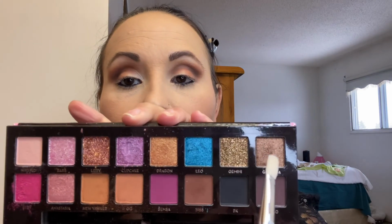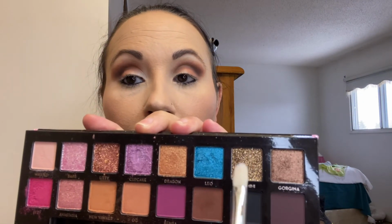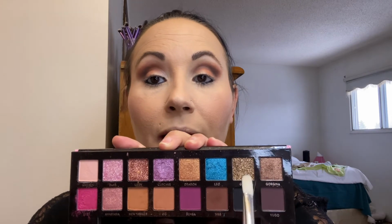So I'm going to use Gorgina, is it Georgina? I don't know, but we're going to use this one here, and then I'm going in with a Gemini on top of it, so it's probably a pressed pigment. I know that the Amrezy palette has had some backlash with that because these formulas were different than any of the other Anastasia Beverly Hills palettes.